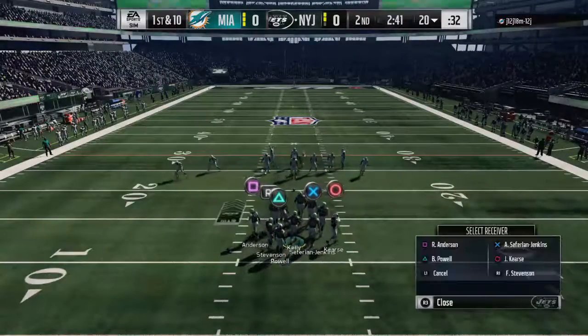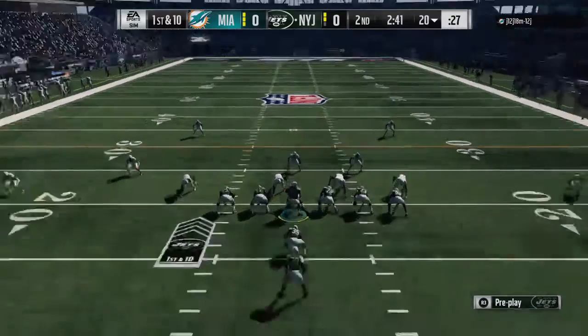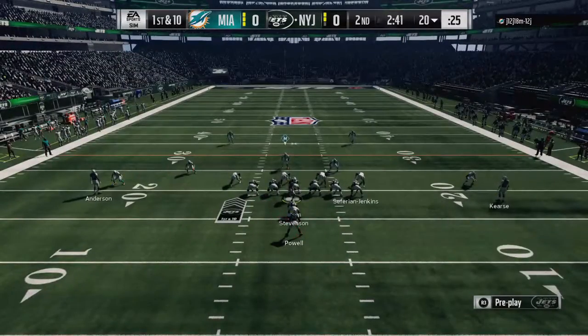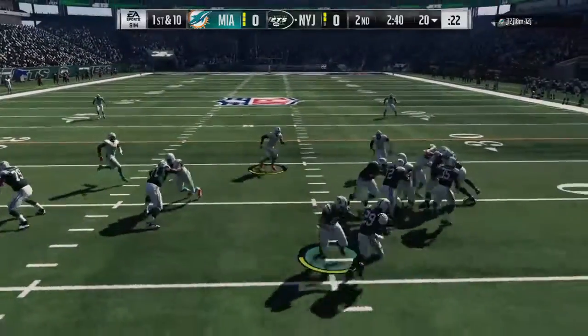A reminder coming up in the Sunday night game, a matchup you don't see very often, a rematch of Super Bowl 18. The Raiders traveling to Washington. And then tomorrow on Monday night, we'll see the Cowboys heading to the desert to take on the Cardinals.